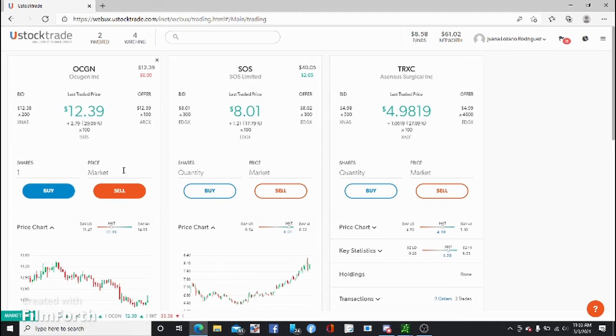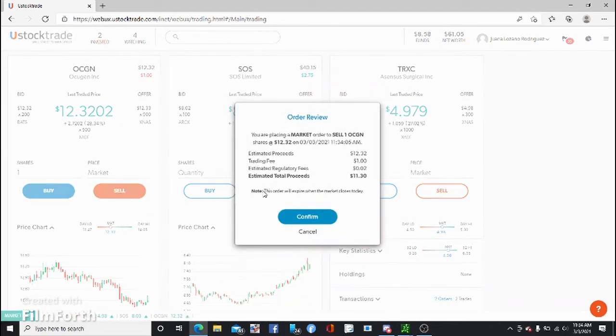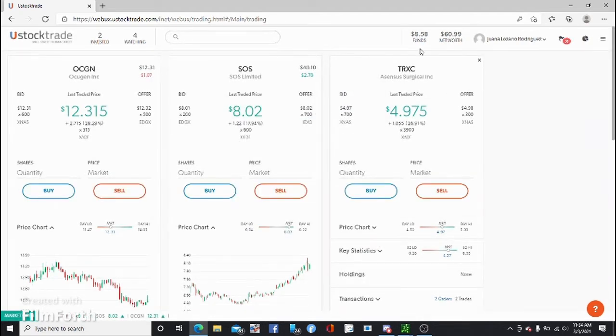And that's one thing that I was kind of concerned about when I first was looking into it. So anyway, I'm just going to sell it, and then it's going to ask me to confirm again. And now the funds getting back take a little bit quicker, like 2 or 3 seconds. But now I'm ready to trade again with that $19.87.